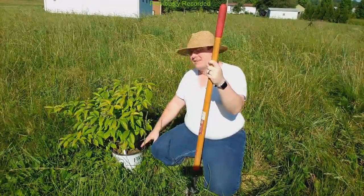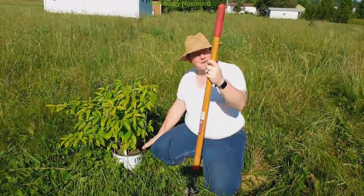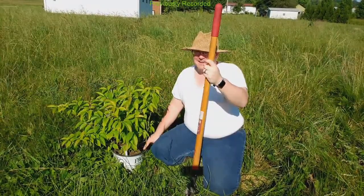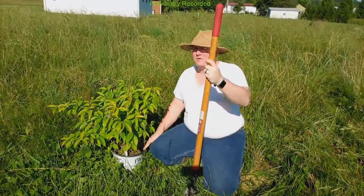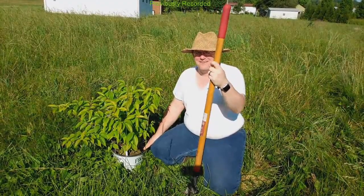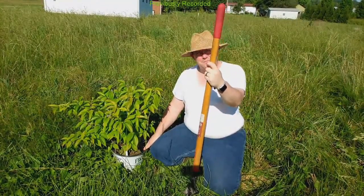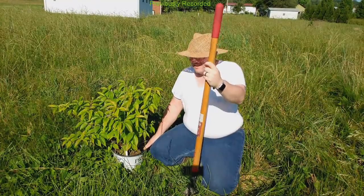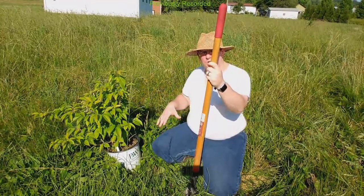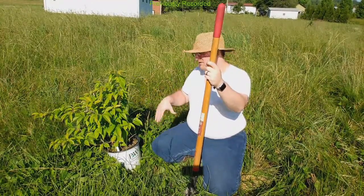So this is the first plant to go in here, but it definitely won't be the last. I plan to add trees around it, and hopefully over the years I'll get some more shade here in the meadow, because today it is pretty daggone sunny. This area where I'm planting this, it's kind of a natural open spot.